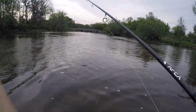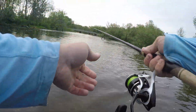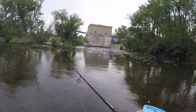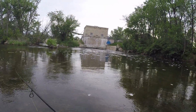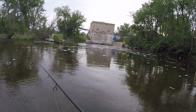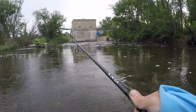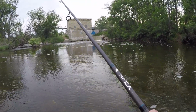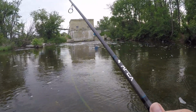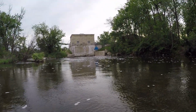I know I saw one smallmouth over here. Let's see if I can get him to bite. Got one. Feels like a good one too.